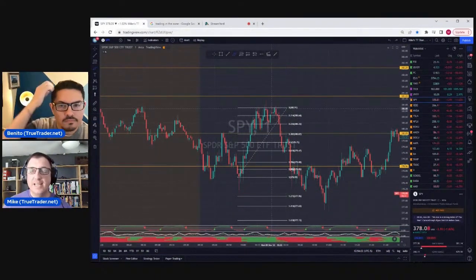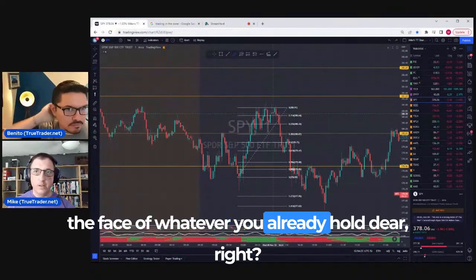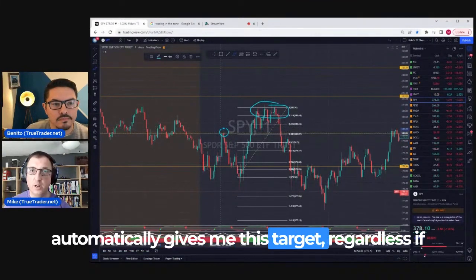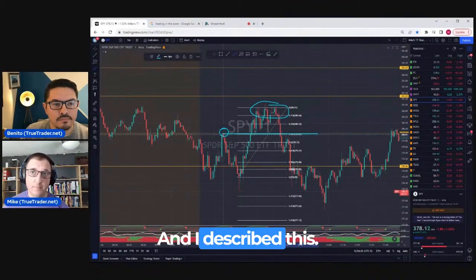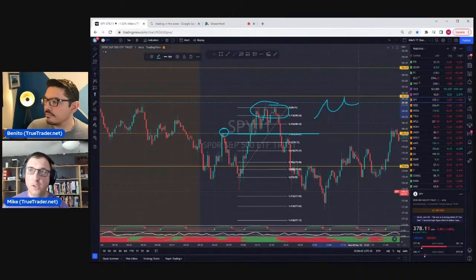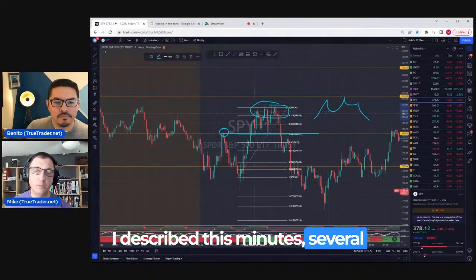The idea here is that this doesn't fly in the face of whatever you already hold dear, right? So this cluster right here breaking down automatically gives me this target, regardless of whether I have a Fib drawn or not. And I described this. I also described what I was waiting for. I was waiting for the higher high and the lower high to break. I described this several minutes before it occurred, right?